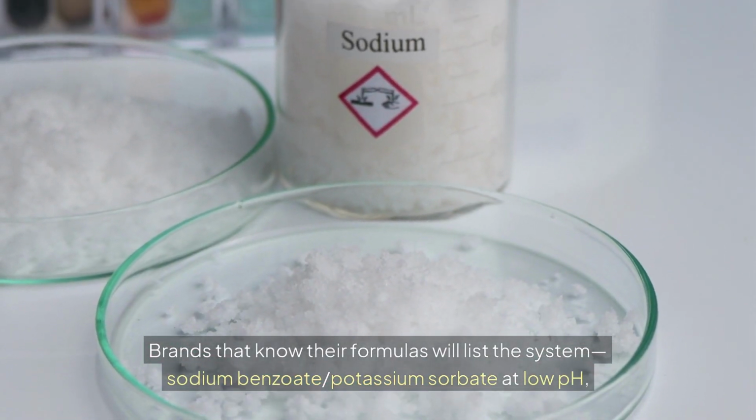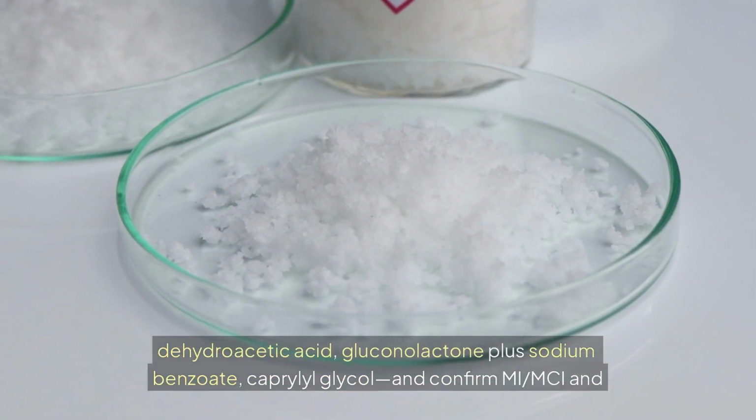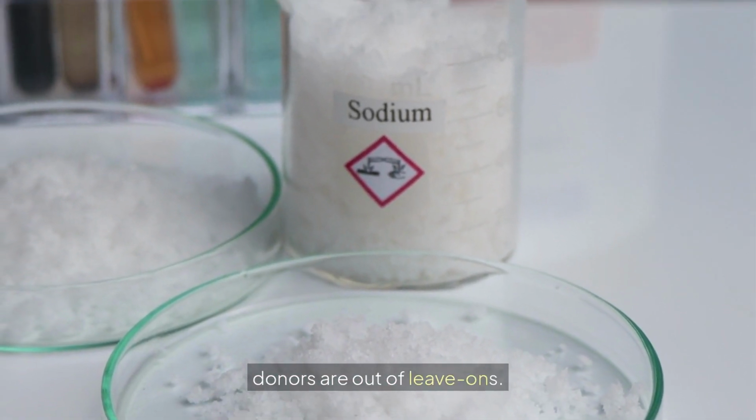Brands that know their formulas will list the system. Sodium benzoate, potassium sorbate at low pH, dehydroacetic acid, gluconolactone plus sodium benzoate, caprylyl glycol. And confirm MI, MCI, and donors are out of leave-ons.